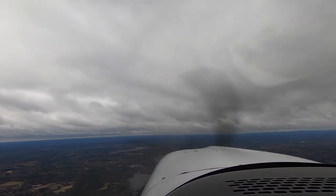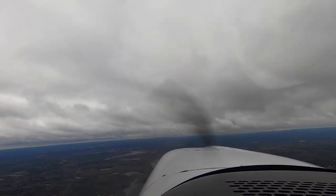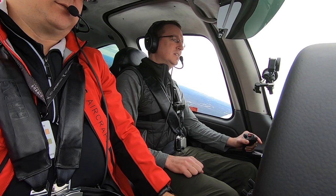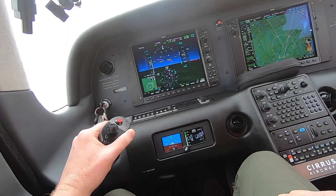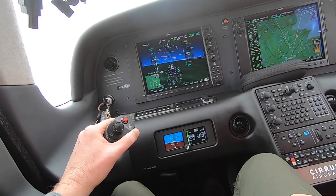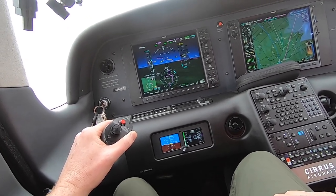Okay, so now what I want you to do is, we're going to lower the nose. So we're going to push forward on the stick. Push, yep, good. Push hard. Push, push, push hard. Yep, push. There you go, keep pushing down. There you go, down a little more for me. Down a little more, yep, okay. So right about there is okay.